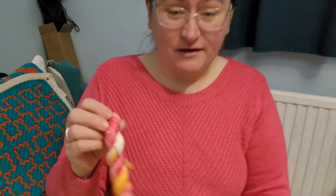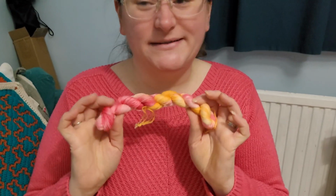I can't wait to get this caked up and added into my shawl. So I'll get that out the box ready to be knitted. I'll get my yarn winder out and wind this up and start knitting.